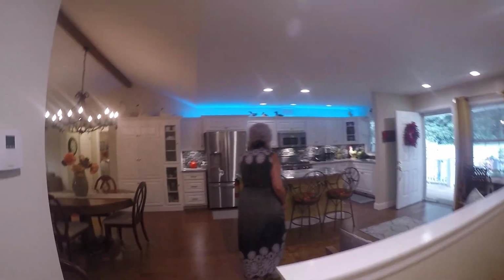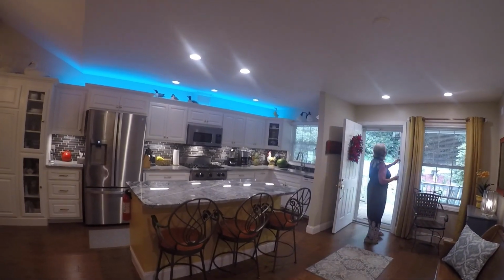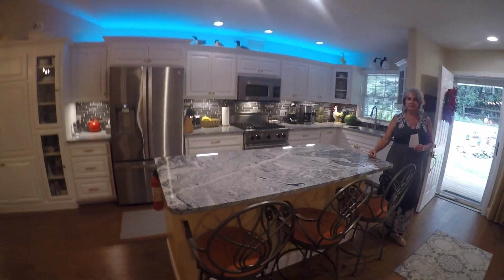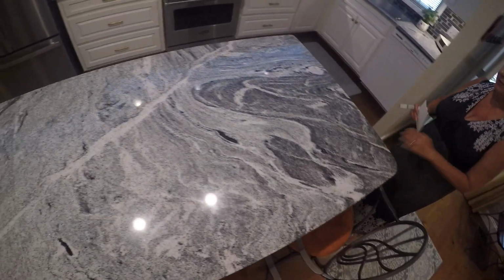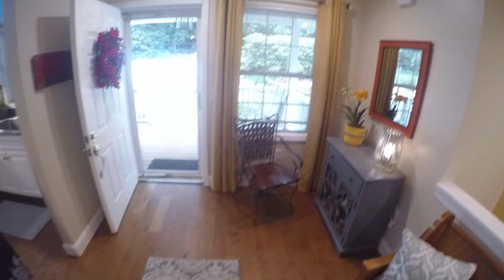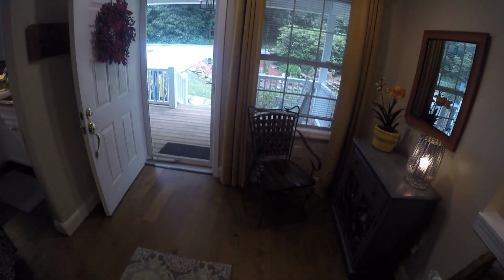Before we go downstairs, Greg, I want you to zoom in on this countertop and on the curtain rods, just so that people can see how important every little detail is. Beautiful granite. It's also the luxury of being able to go to the supplier and pick out your own slab. Yes.